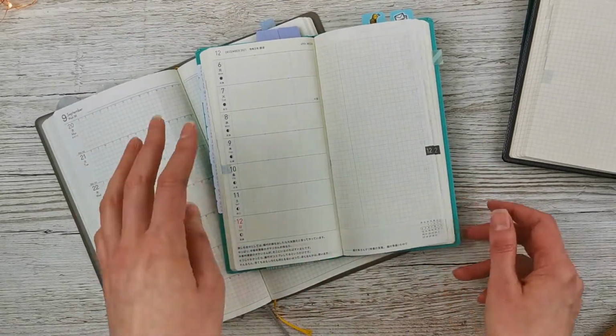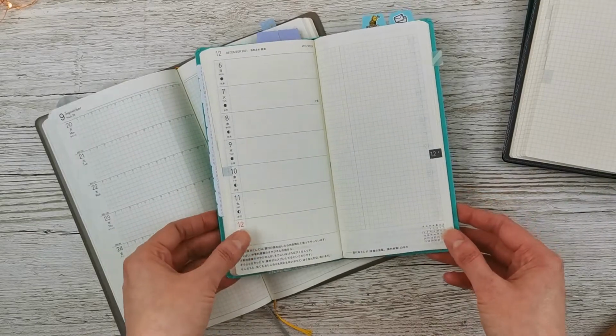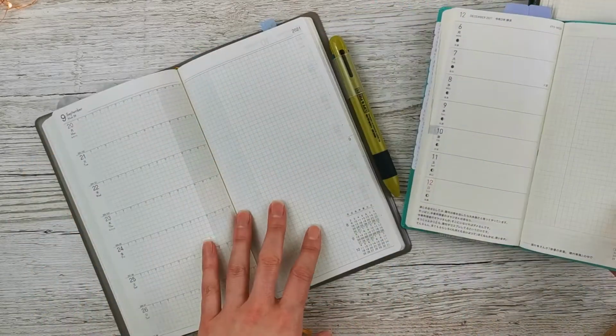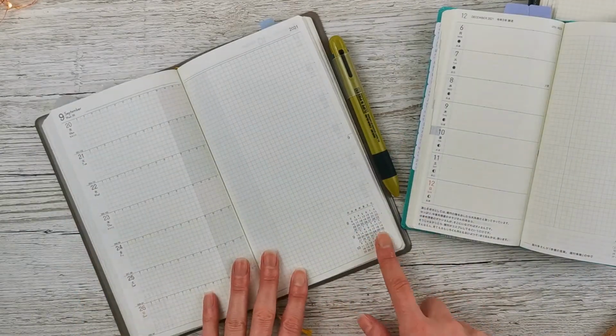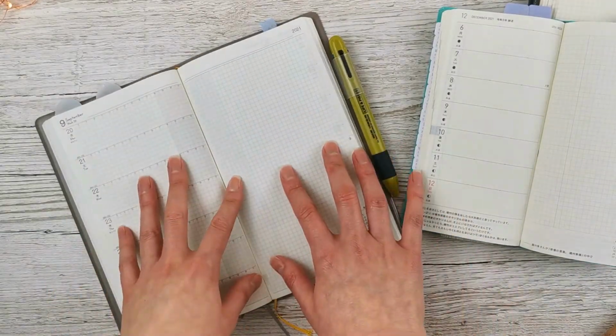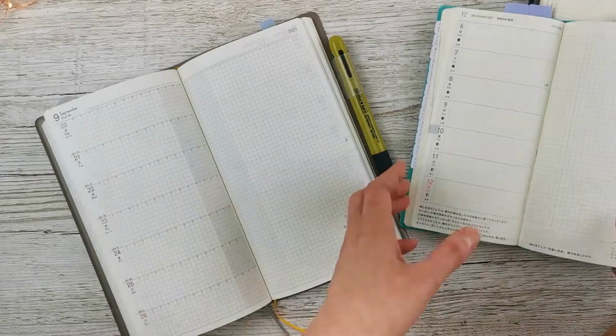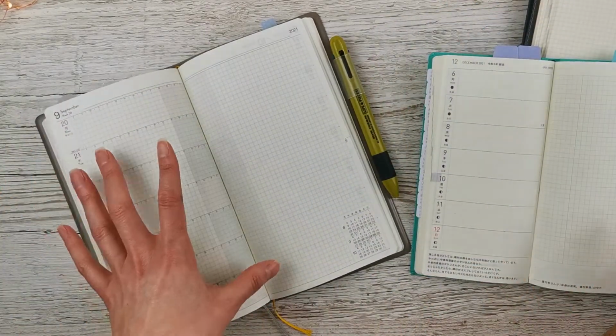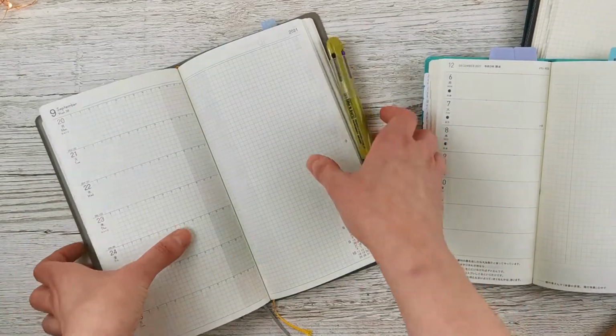It's only a minor thing, it doesn't bother me. I've been using Weeks for years and it's never got in the way, but it is just something to flag that most of the page, aside from this area as well, is being utilised. Like I say, only a small thing, but I noticed it. And that's it in terms of the differences there.